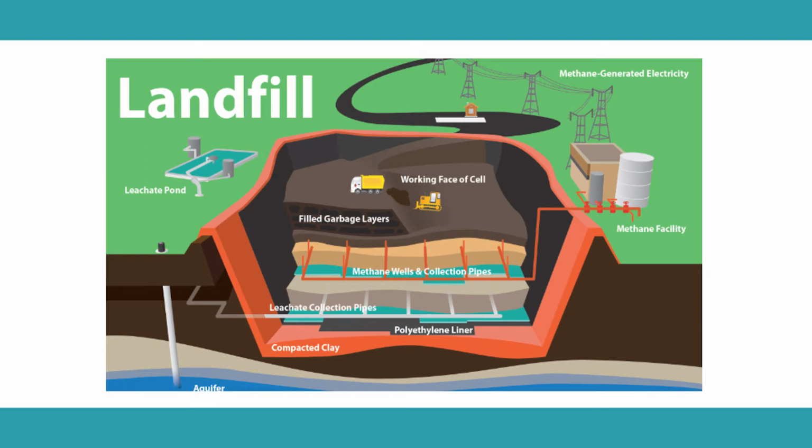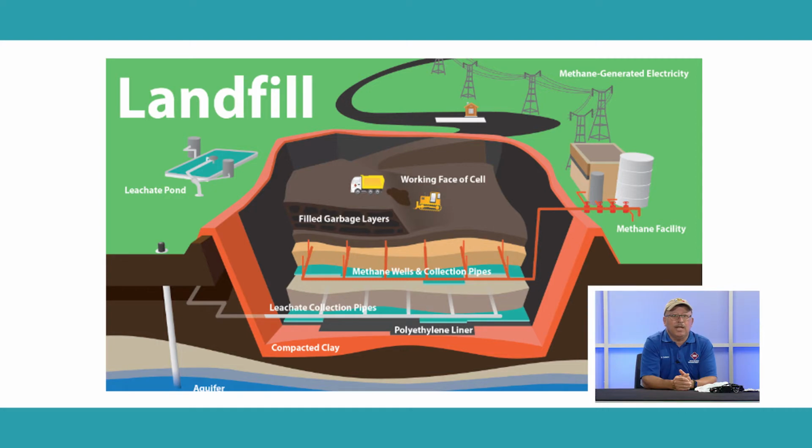Here we have a diagram of our landfill. Everything you put inside of your brown cart ends up at our landfill. To put it simply, a landfill is a big hole in the ground that every day we are going to throw trash into and bury it. Before we put anything inside a landfill, we must make sure that we do what we can to protect the environment, especially since our aquifer runs underneath.